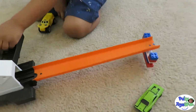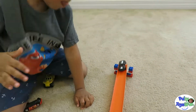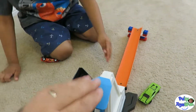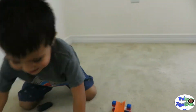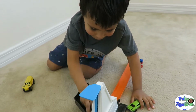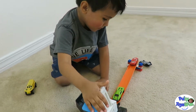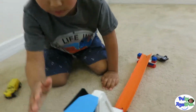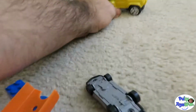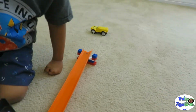Pookie, let's see how far it can go. And we're going for distance, guys. Whoa! All right, Pookie's going at it. How cool. Let's see if it can jump over this car. Is it powerful enough to do that? Let's put it over here. Right there. And then we'll go one at a time.